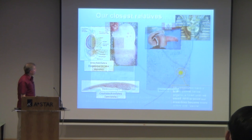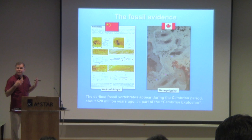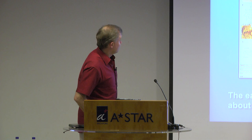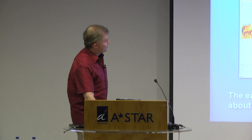But what about the fossil record? The earliest known fossil vertebrates we have appeared during the Cambrian period, about 520 million years ago, as part of this mysterious phenomenon called the Cambrian explosion, where a wide diversity of animal groups either originate or at least become visible in the fossil record within a very tight time frame. Two genera have been quite nicely described in recent years: Haikouichthys from China and the marginally younger Metaspriggina from the Burgess Shale of Canada.